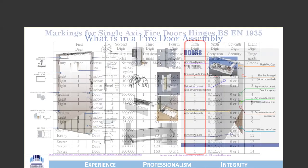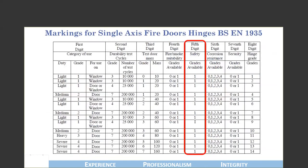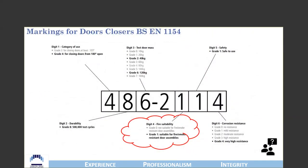Components like hardware typically have many other criteria, many other specifications that they have to comply to when it comes to mechanical properties, and so on and so forth. The same goes for, let's say, door closers here. I show on the screen an image which defines how door closers in the European norm are defined for their category of use, their durability, and the weight of the door in which a door closer can operate. And one criterion among several others is whether the door closer is suitable or is not suitable for a fire door. So how do these things link up?